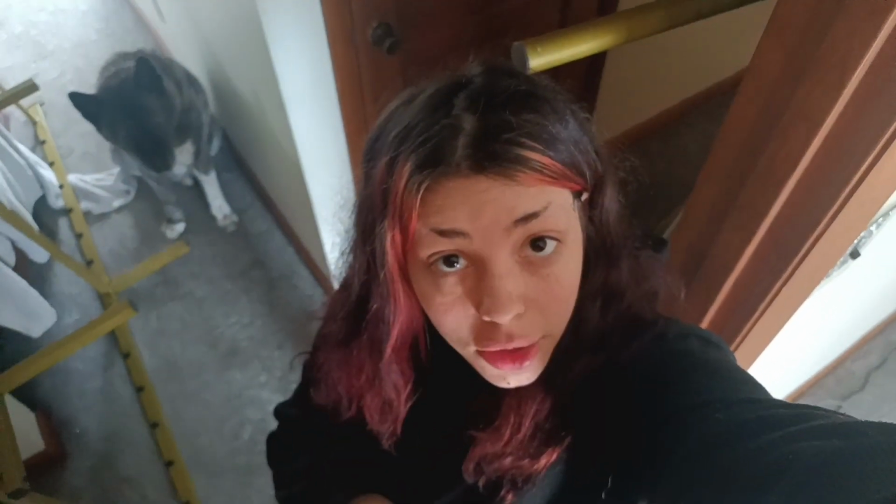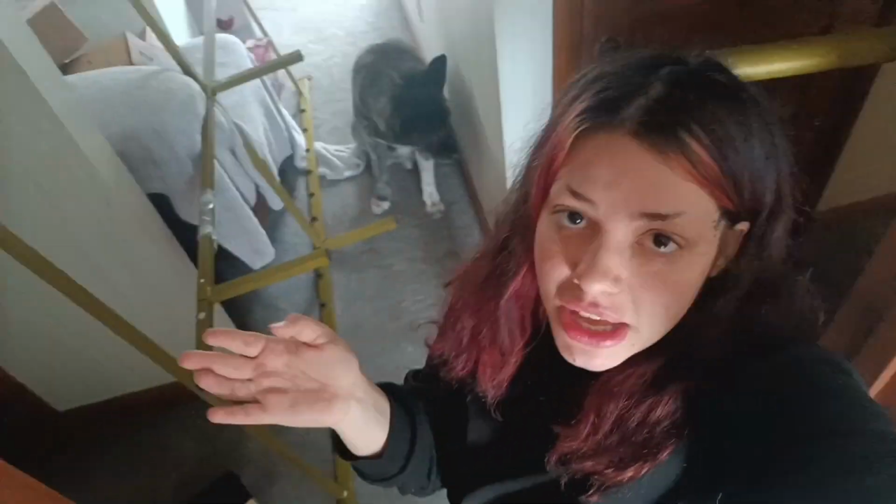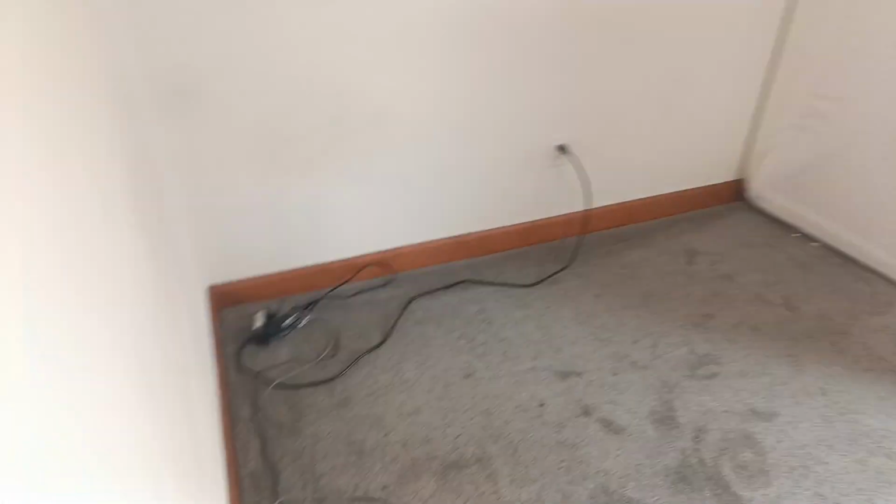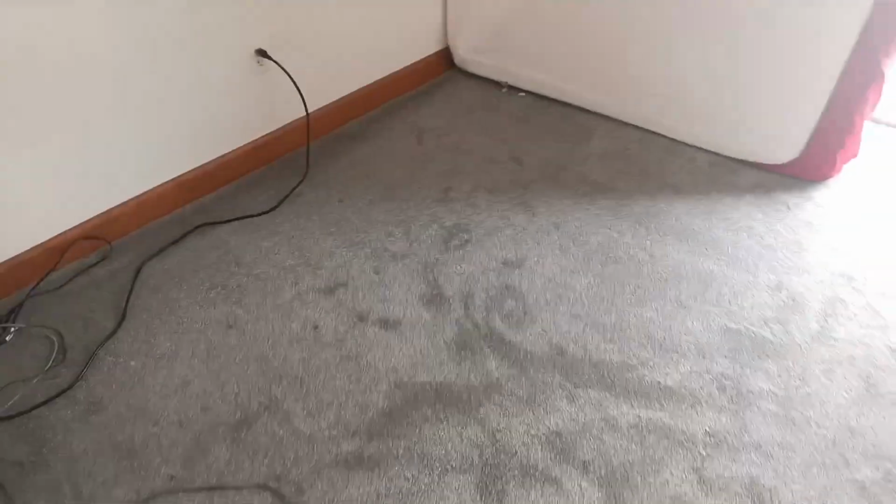Alrighty, so we just got a little bit more done. I'll show you guys the room here in a minute, but I had to flip the mattress up so that way I could get the bed frame in. Bed frame right next to me. This is the room. I'm going to move my charging cord to the outlet that is right over here. Yeah, because the bed's going to be right here in this corner. Dresser's going to be over here. Like, I don't have a big room.